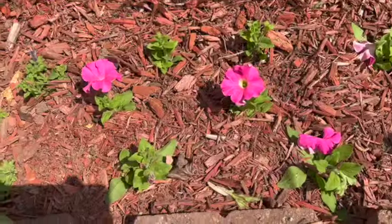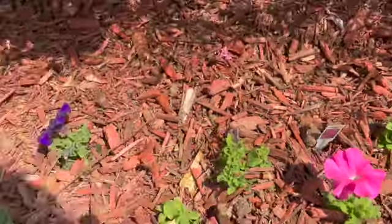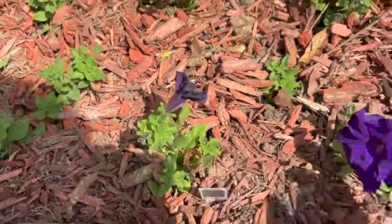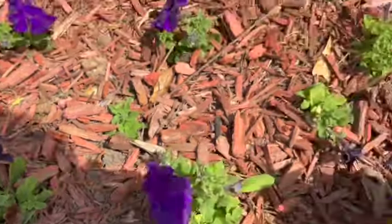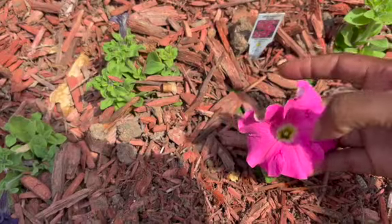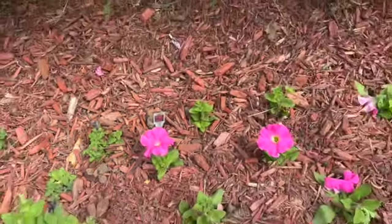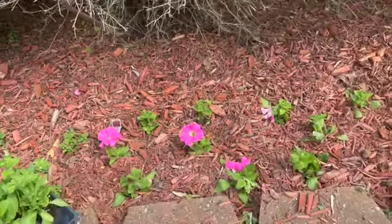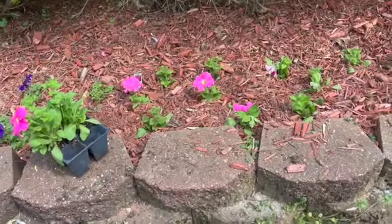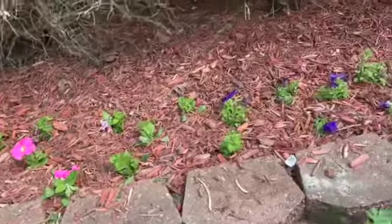I figured we put this pink here, and this one is the Dreams Pink. So we have a Dreams Midnight with these blooms right here, and then we have a Dreams Pink with the pink blooms, and it has a little yellow and white throat. And what I really want them to do, if everything goes well, is kind of cascade over the bricks right here, and we're taking it around, alternating purple, pink, purple.